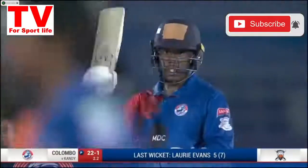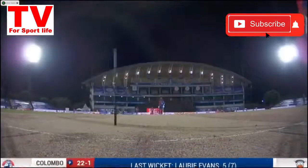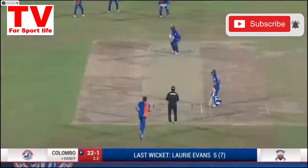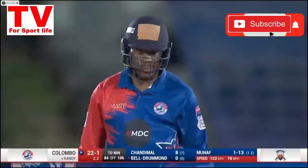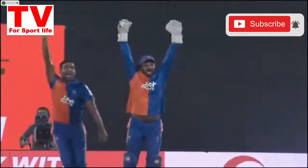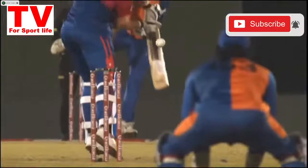At 22 for 1, it's Daniel Drummond. Quiet day yesterday, dismissed early. You might like this a little bit more with the ball coming over to the bat. Very effective player in T20 cricket, 112. He's got that 100 against Surrey. He's held the strike rate too. It's amazing. He's been going past the bat, finding the edge. Munaf Patel always seems to make something happen. Goes close to the wicket and hits the seam. Has to play at it.